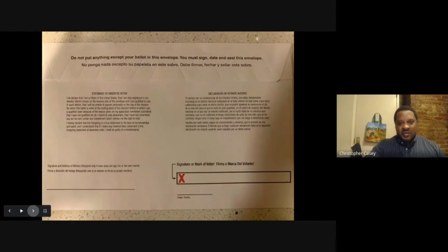The back side, folks, is super, super critical, okay? So all you need to do once you've filled out your ballot is, where you see this big X, sign it and date it, okay? You'll see also here, this is sort of the statement of absentee voter. This is sort of you legally saying to the public and to the law, to the authorities, that you are the person filling this out, okay?